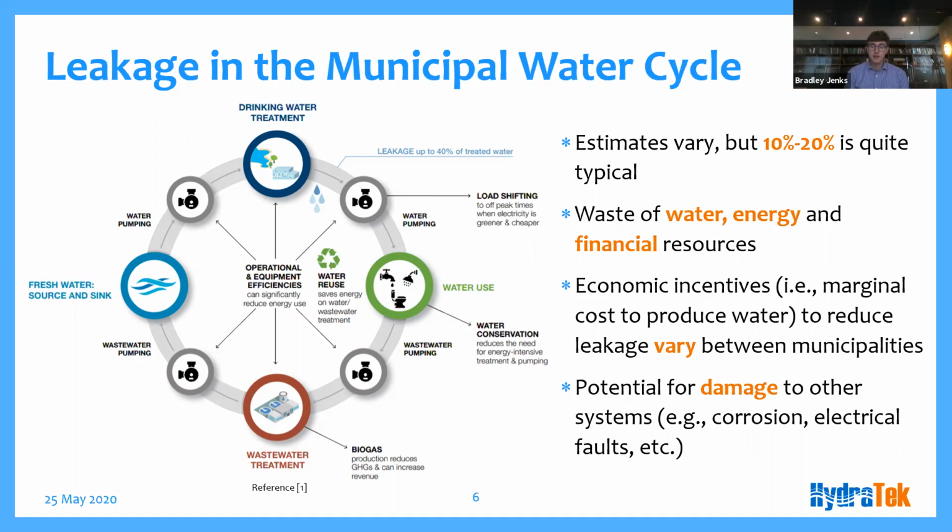Now, the economic incentives, or in other words, the marginal cost to produce the water, vary from municipality to municipality, from those who source their own water to those who purchase at wholesale, in bulk, from other connected utilities. The case study we're going to look at later in the presentation is from one of those municipalities that pays quite a high price relative to others for that water, and hence the impacts are much greater. And then there's the potential for damage to other systems adjacent to the water distribution network, whether through corrosion, electrical faults, or decreasing capacity for our surrounding sewer networks.